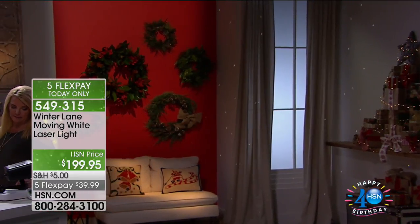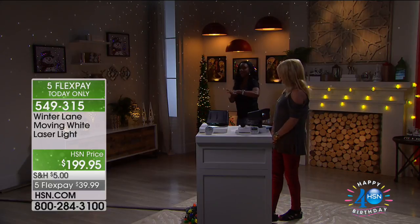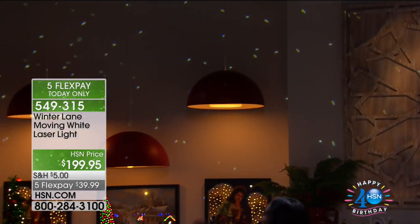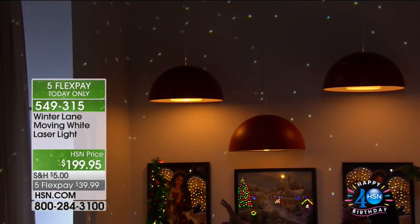I love that I can use it on the base without the stake. I can have it stationary as I have here, and then I can just have it on the wall. In my home, I would just put it on the floor and point to a dining room wall, point to a living room wall, but look at how it's dancing. Look at all of that movement.